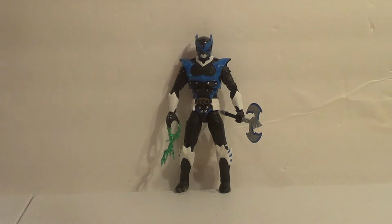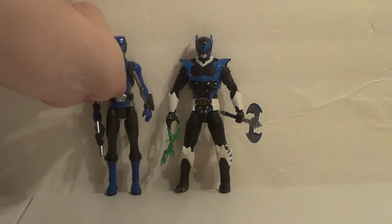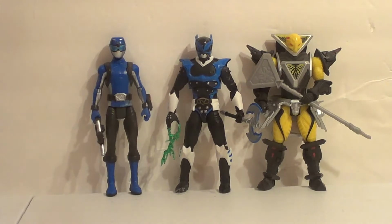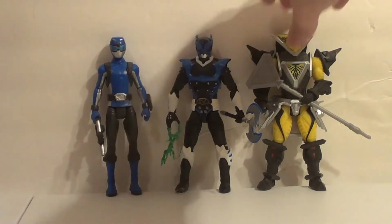Pretty cool stuff. And then to show him with the current line for the current show, the Beast Morphers line, here's the Beast Morphers Blue Ranger and Evox. And to be honest, he's not bad with them. I think he works with them as well, scale-wise. Maybe not detail-wise, but scale-wise, yeah. He fits perfectly with them.